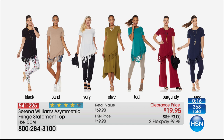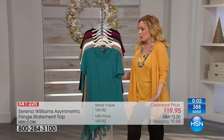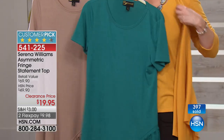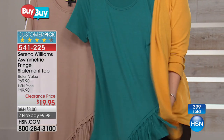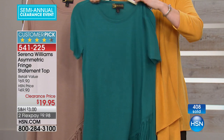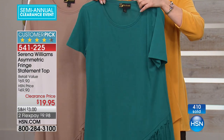You can wear it with your slinky harem pants that I have on now. You can mix and match this with the Today Special from Slinky. If you got the Today Special from Slinky, you're getting a tank and a waterfall jacket, so you can change it up to wear this too. Look at the teal in this. Look how cute that is. You can mix and match. Look how cute that is with the little fringe coming out, your little gold. Look at gold and teal together. $19.95. By the way, machine washable.